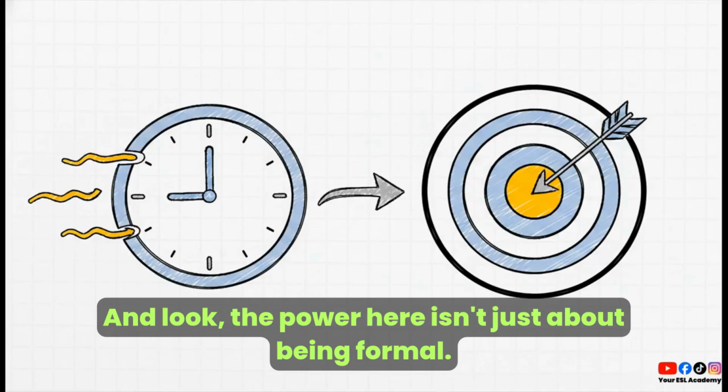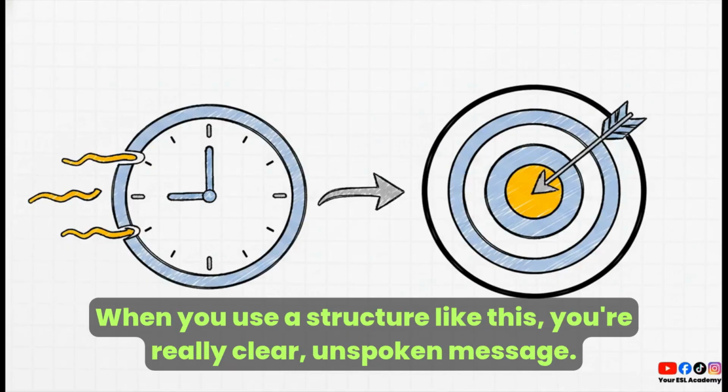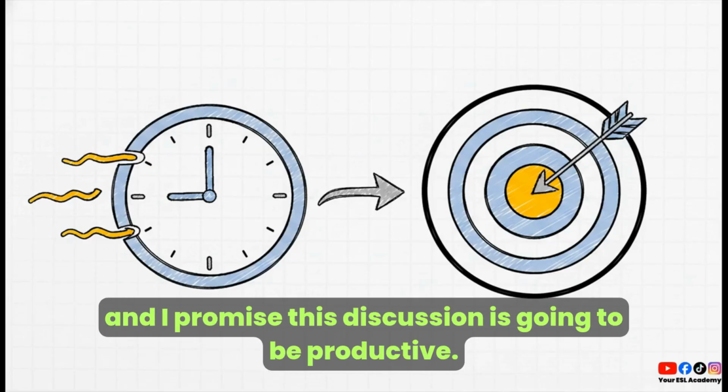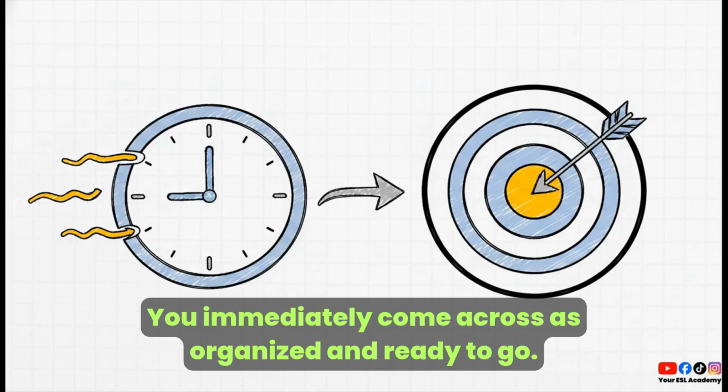And look, the power here isn't just about being formal. When you use a structure like this, you're sending a really clear, unspoken message. You're saying, "I value your time, and I promise this discussion is going to be productive." You immediately come across as organized and ready to go.